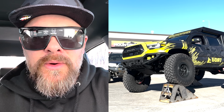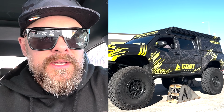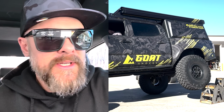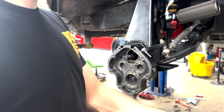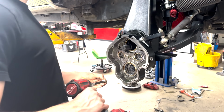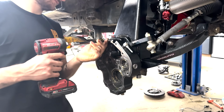One thing I think is really important to mention about dailying on portals is the fact that you don't have to max out your preload on your coilovers. If you've done this before, you realize how stiff your suspension feels. If you're trying to run 35s, you got to max out that preload. Because the lift comes from the hub itself, in this case about 6 inches from Werewolf, I don't have to max out my preload on my shocks, so my shocks feel nice and plush.